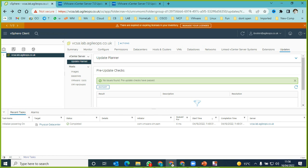Okay, so the updates we have run, and we got a result. The pre-update checks have passed. So that means it's all passed. Now the next question for you guys is, how do you update a vCenter server? Like, where would you do it? Obviously for an ESX host, you saw you did it from here, right? We looked at it, and we can just use that tool, Update Manager, and run it from here. So what about vCenter server? Anyone? Sonia, do you remember?